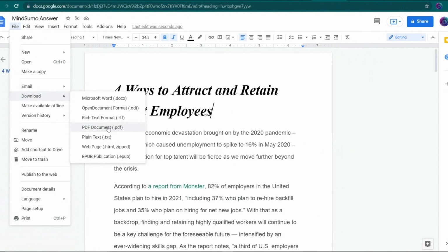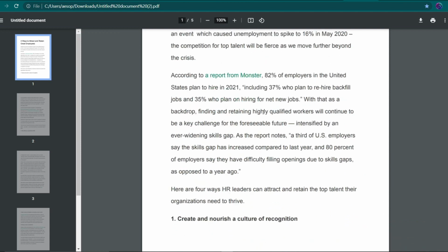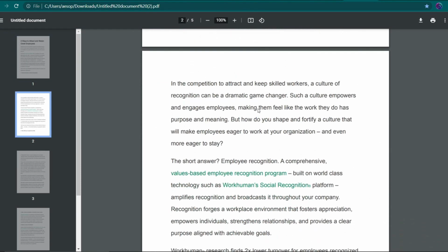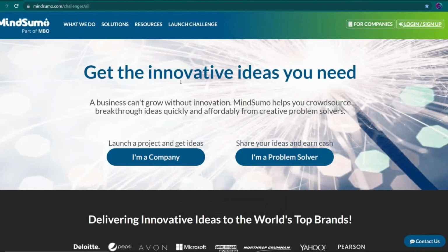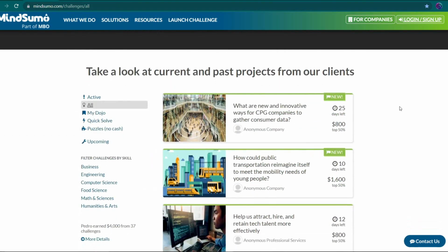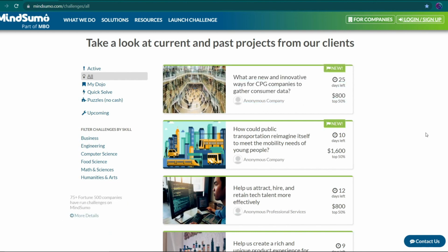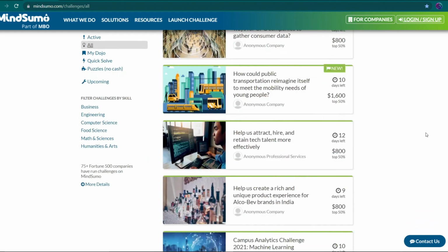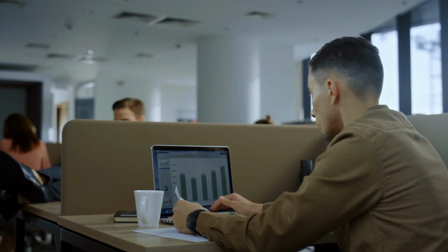This is what the document should look like when you open it. As you can see from your file, this appears to be professional. Now that you have the answer on your device, you will now return to MindSumo and submit it. Be excited, because a professional-looking response like that will most likely result in an $800 budget share or even more. Just answer as many questions as you can with all of the other categories, and you'll be able to earn your first ever money online. And that sums up today's tutorial.